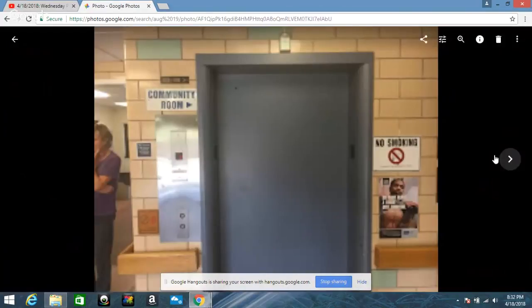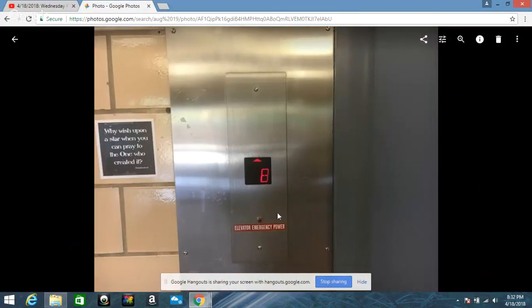That's the elevator emergency power. That's what the elevator indicator. Huh?